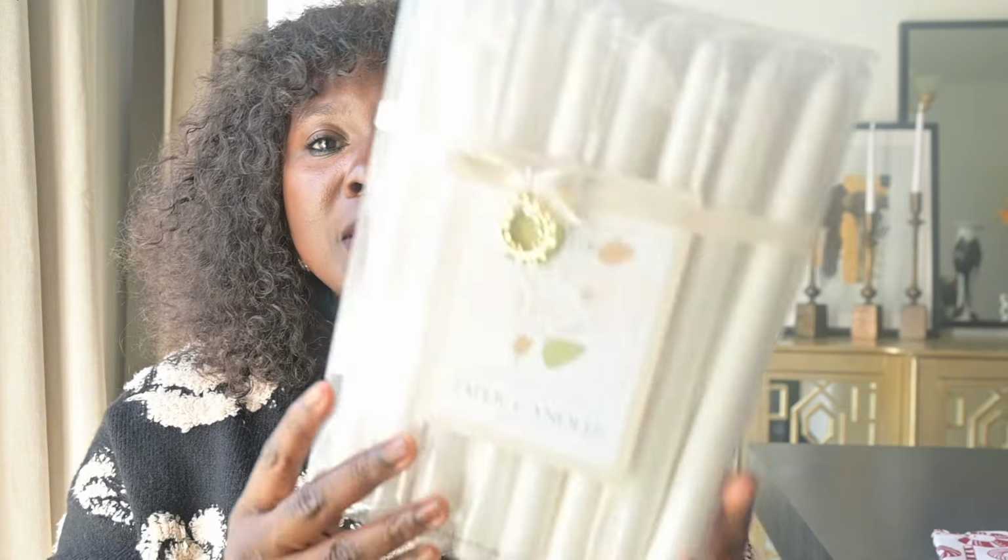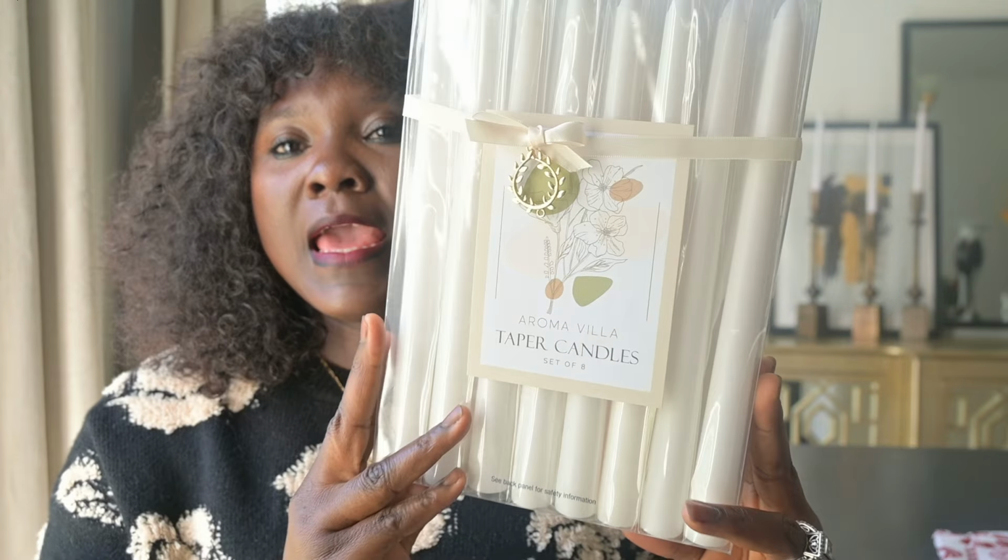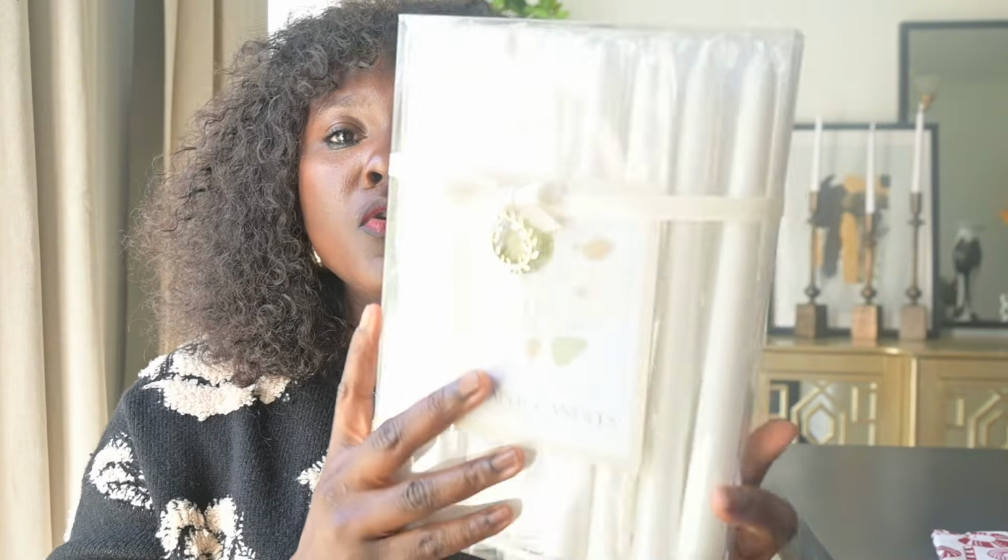It's just a plain white candle, but during the Christmas season, when you're doing some tablescape, you will need as many candles as you can get your hands on. So I was able to pick up this set of 8, and I am planning on doing this on my Christmas tablescape. I would definitely be sharing that with you guys, but I will have to wait until it's close to Christmas. But I really love this so much.